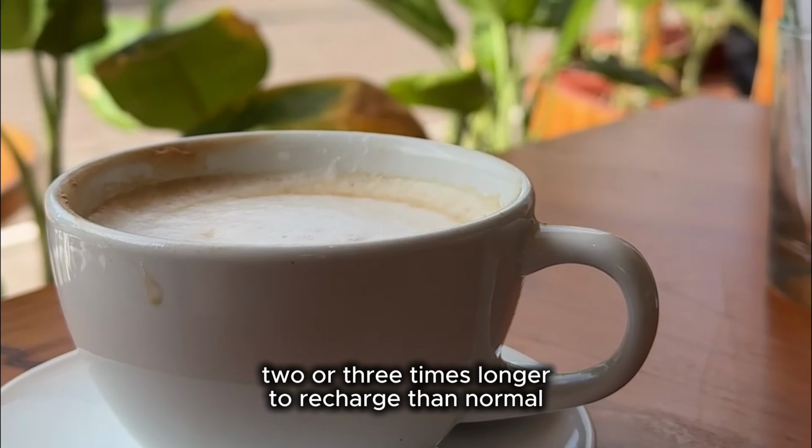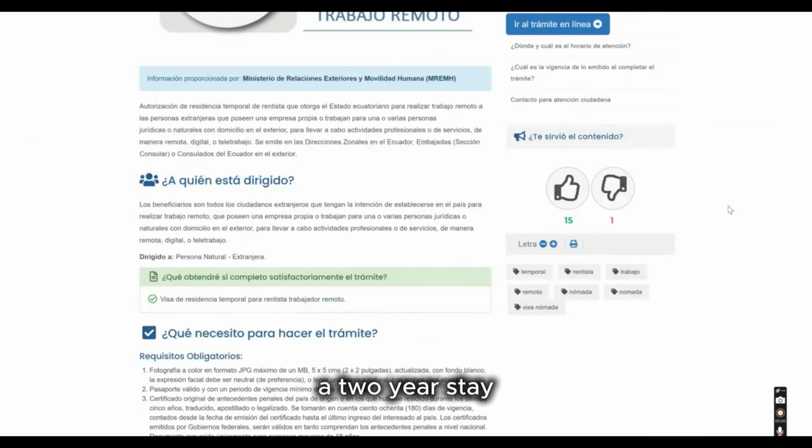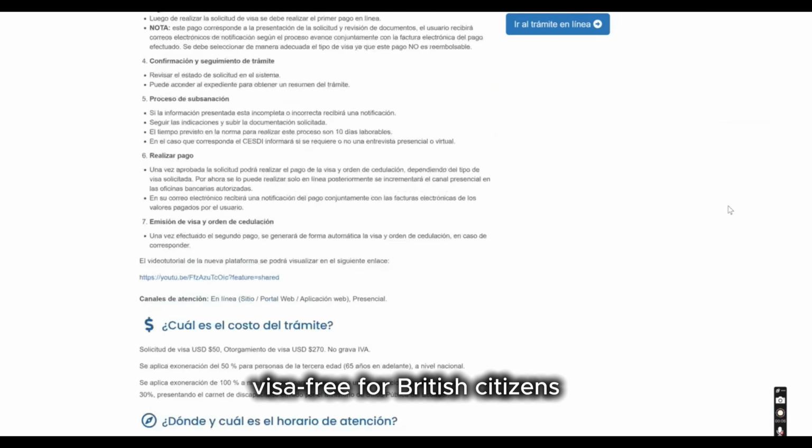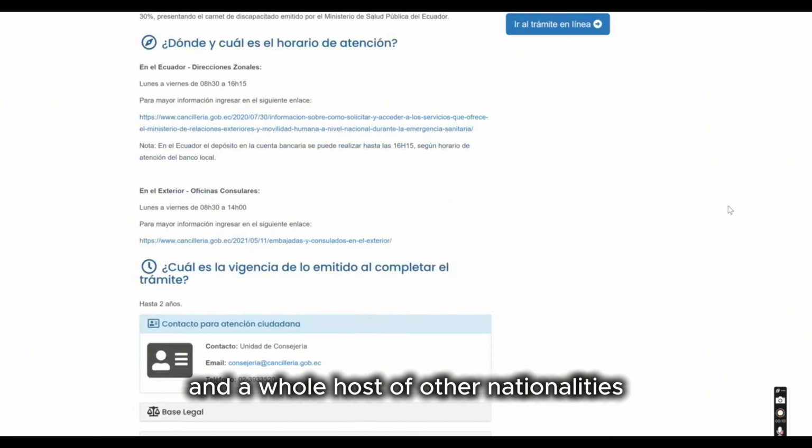Which leads us to, do the Galápagos Islands have a digital nomad visa? The islands are part of Ecuador, which does have a digital nomad visa, and it's pretty easy to get too. You'll need a monthly income of around $1,400 a month from a remote source, health insurance, and a clean criminal record. And a few other things, and you'll be granted a 2-year stay. Without that, it's 90 days visa-free for British citizens and a whole host of other nationalities.